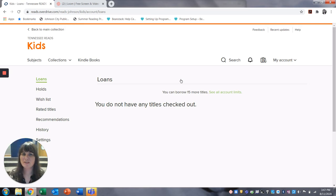Now, the beautiful thing about the ebooks is that there are no overdues. So if you have the book for 21 days and you forget about it, you forget to return it, it will automatically disappear off your account when that 21 days is up. But right now we have so many people using our ebooks. It's really nice that if you think of it, if you're finished with a book, to just go ahead and return it. That way someone else can put it on hold if they need it.